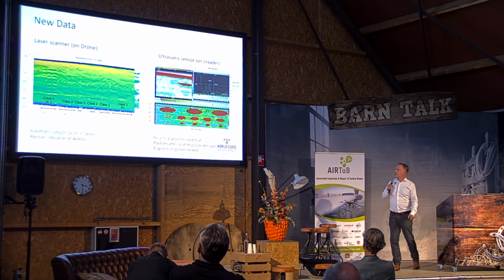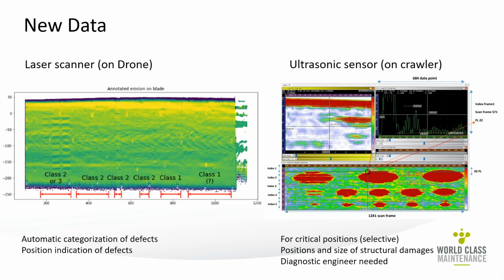Luke already showed this, so we looked also at new data. Luke has shown that there will be an automatic categorization of defects, very good to have, and also the position where these defects are. So the categorization of the different classes is possible. And for the crawler, for critical points, information about the position and the size of the structural damages is shown. But you need a diagnostic engineer to translate it to the right size and position of these kinds of failures. So this is about the new data. It's usable. In particular, the laser scanner on the drone, as Luke also has shown, is very usable for our new scenario, the new business case compared to the baseline.